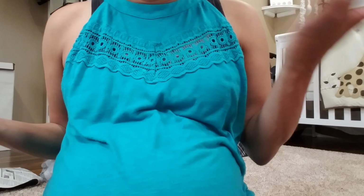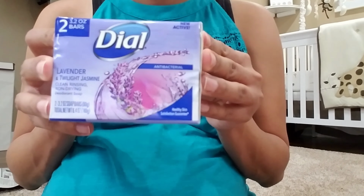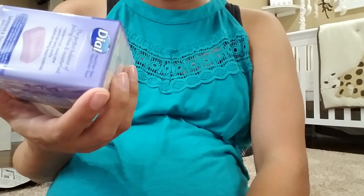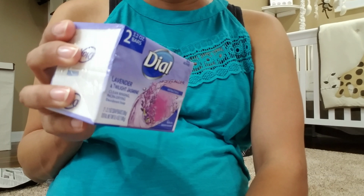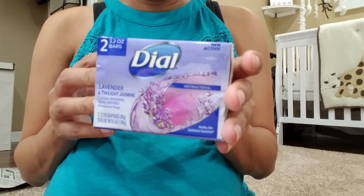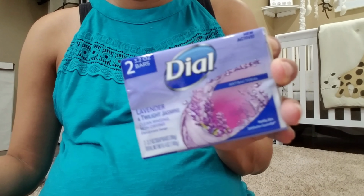And other things that I got, I always get my soap there. The Dial Lavender and Twilight Jasmine smells so good. And because some soaps just irritate me, this has never irritated me, and two for a dollar. It's always a repeat buy.